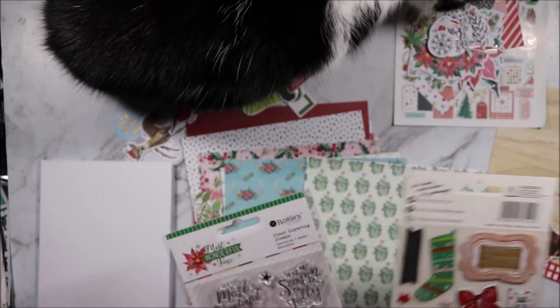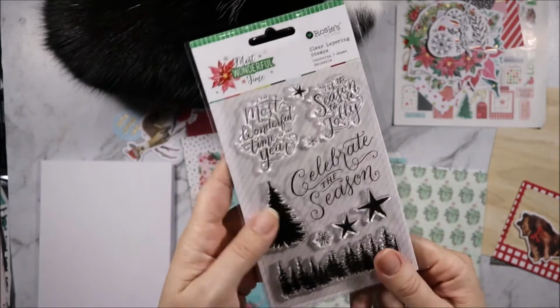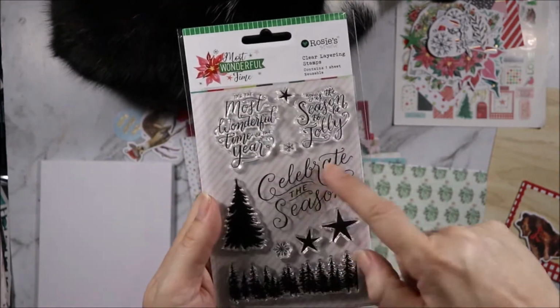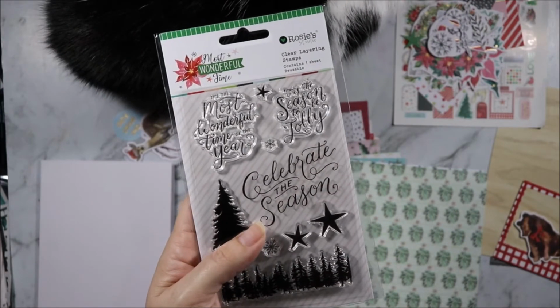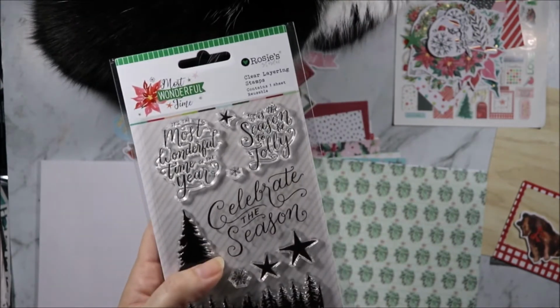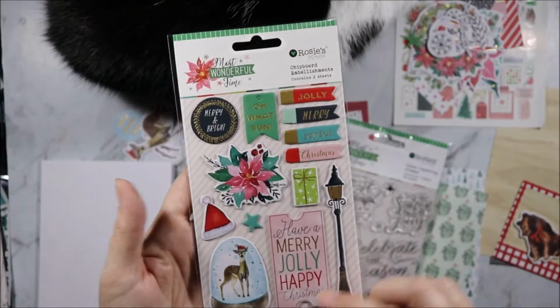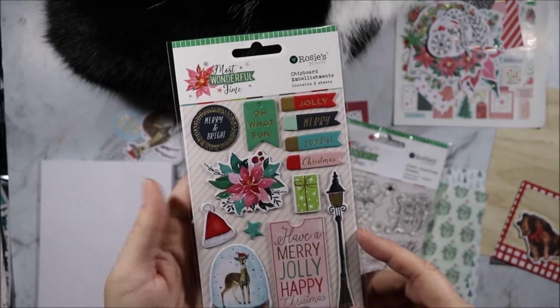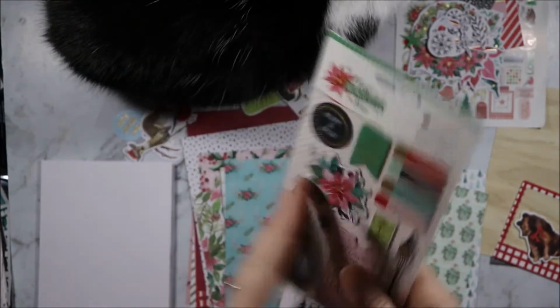Otherwise, I would have grabbed more of the extra bits than I did, but what I did grab was the stamp set, and I already have that out because I have used it on a card in a video you may have already seen or may not. It depends on what people voted to see first. And then I also got the chipboard embellishments. I would have got the journaling cards and a few other things as well.